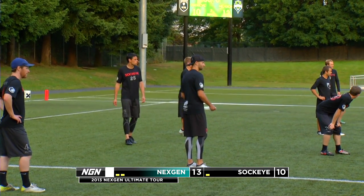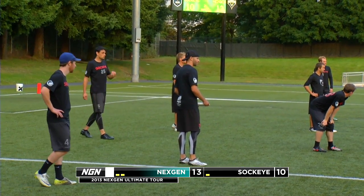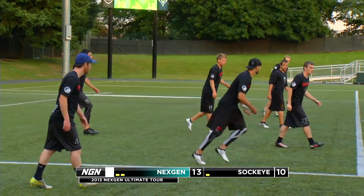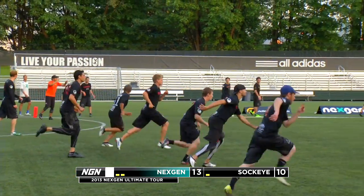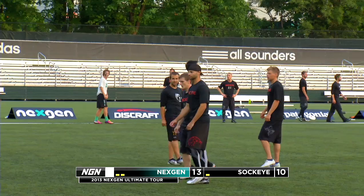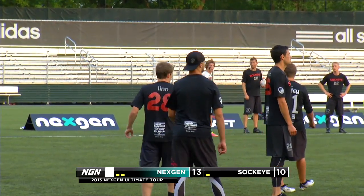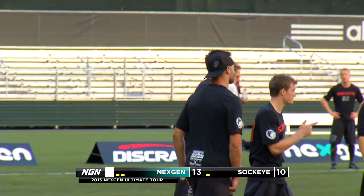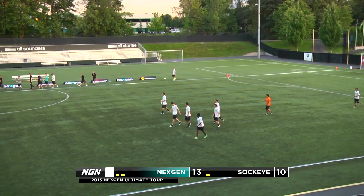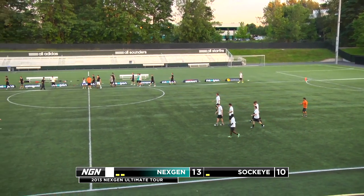This Sockeye defense: Lennon, Simon, Devin Barrich, Lynn, Koss, Kinley, and Spidell. Big floaty pull from Simon, and offsides again. Another offsides call, despite the good pull by Simon, is going to give NexGen the disc at half field.